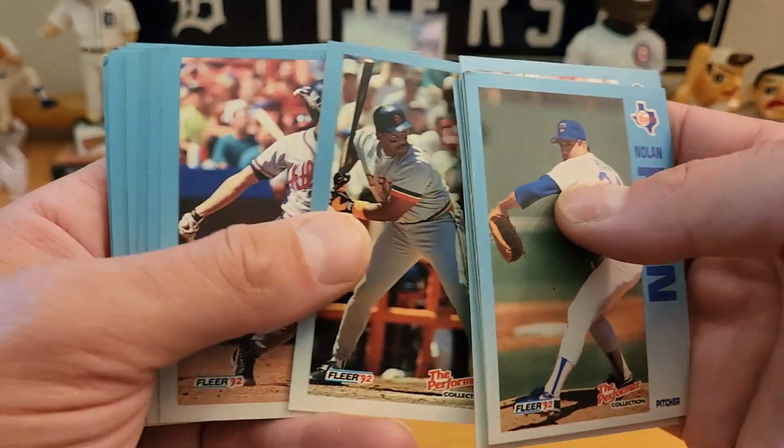Let's see, what else? Man, almost getting to baseball here. Just some star cards here. Karl Malone, Hakeem Olajuwon, Clyde Drexler, Dominique Wilkins. Got Steve Smith, Patrick Ewing.